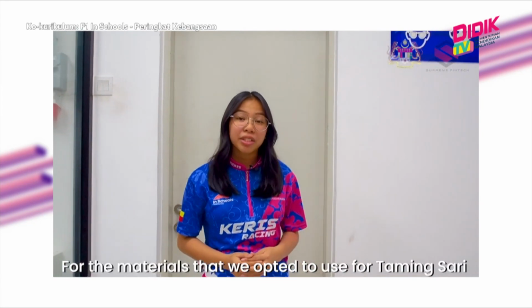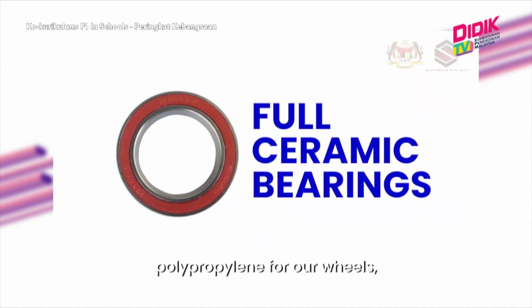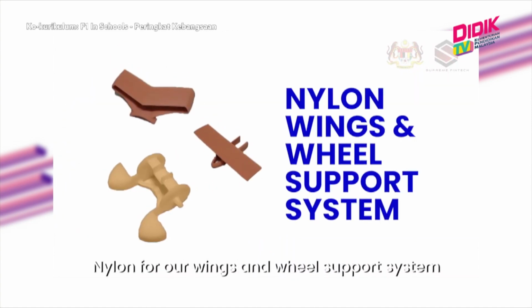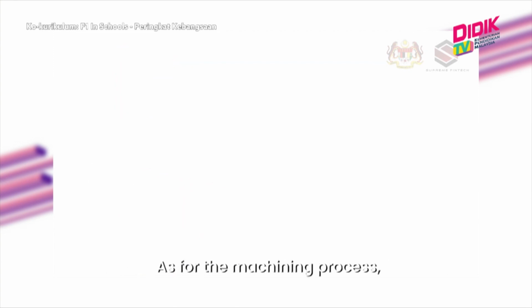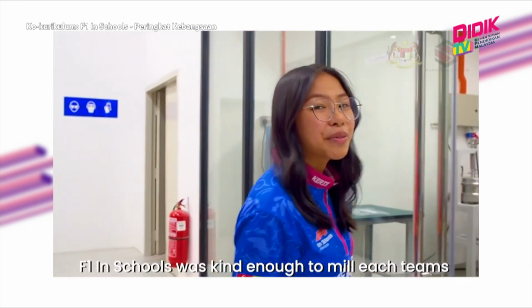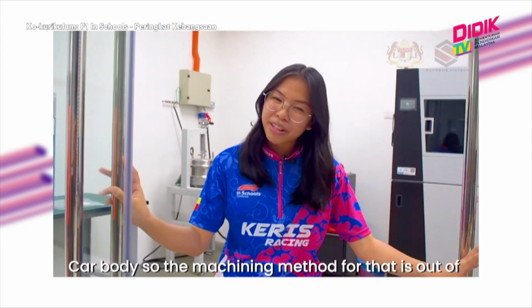The materials that we opted to use for our car are pretty standard. We use full ceramic bearings for our bearings, polypropylene for our wheels, nylon for our wings and wheel support system, and not to forget carbon for our axles. As for the machining process, F1 in Schools was kind enough to mill each team's car body. So the machining method for that is out of the way.